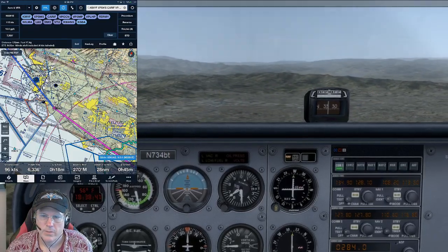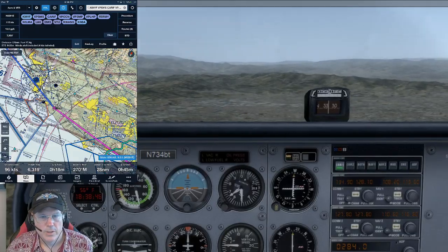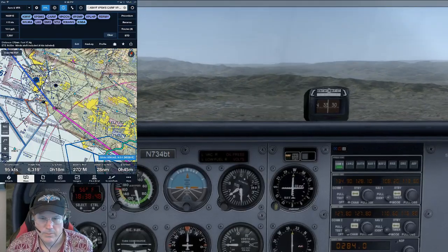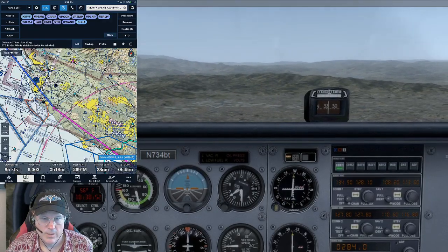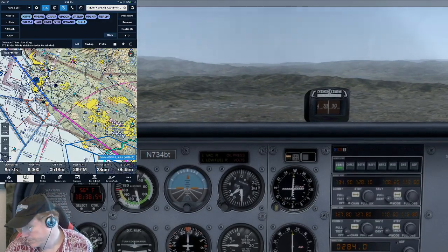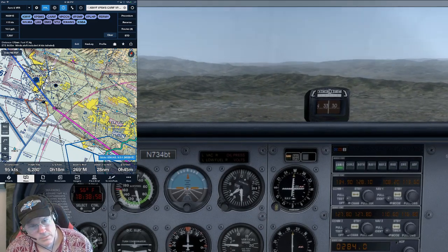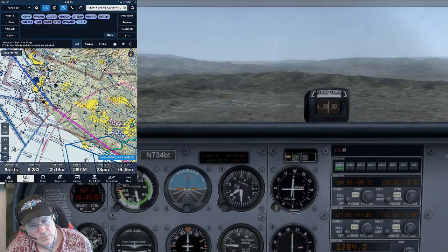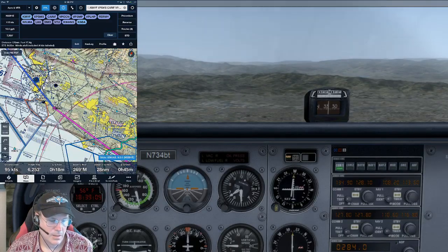Oh, about 270. LA approach, Skyhawk 734 Bravo Tango. Just through the coastal route, would like to resume on navigation to the VTU VOR. Sky 4 Bravo Tango. Roger. Leaving Los Angeles Bravo airspace in 4.5 miles. Resume on navigation and appropriate future altitudes.